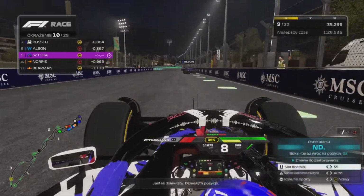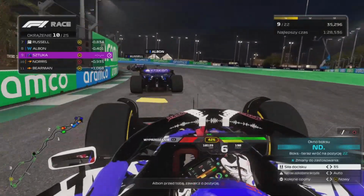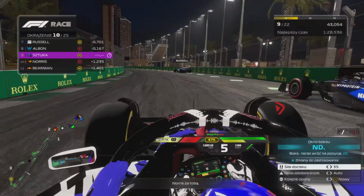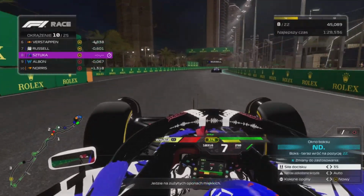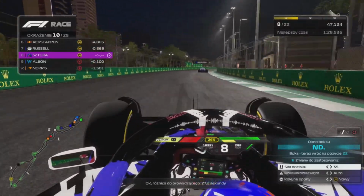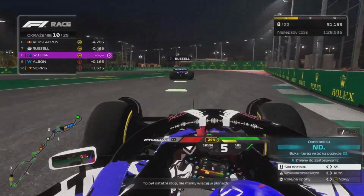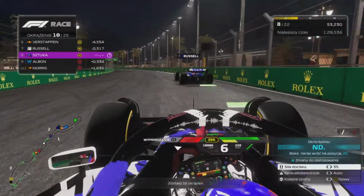Okay, you're in ninth position. Albon just ahead, push for that position. Okay, they're on old softs. Norris behind. Okay, they're on old softs. Okay, gap to leader, 27.2 seconds. That was our last stop, no more scheduled pit stops, let's go. Alright, 16 laps to go.